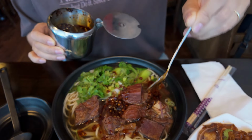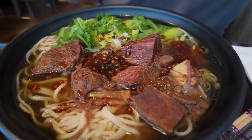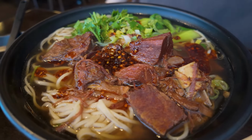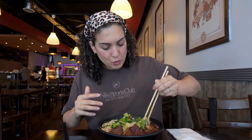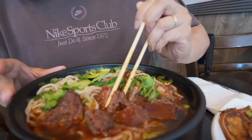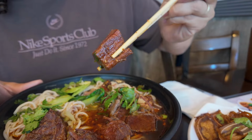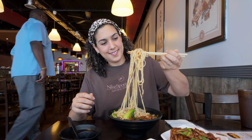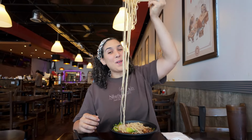It smells incredible. Hand-pulled beef noodles cannot be enjoyed without the chili oil. I want to give this a stir. Oh, it smells incredible. I can smell the cilantro. These noodles, you can already feel they have a nice bouncy texture to them, and I cannot wait to bite into this meat. Look at that chunk of beef in there. These are the longest noodles I've ever seen.